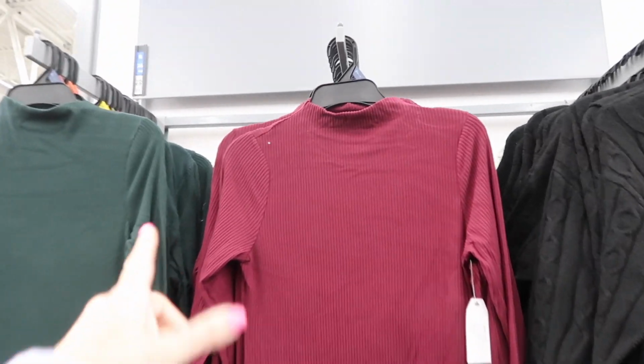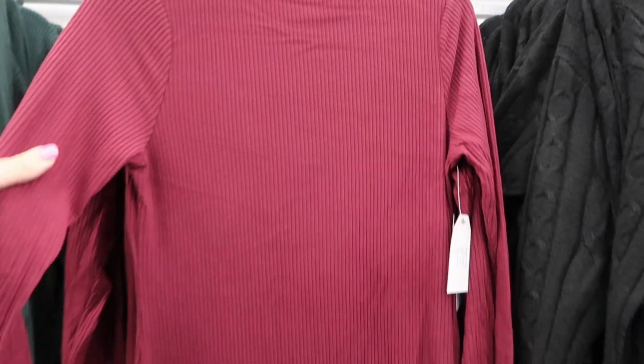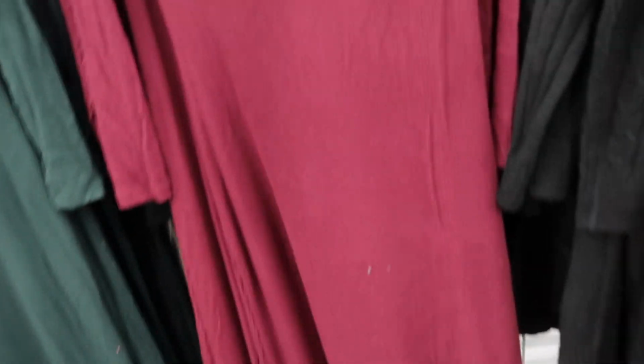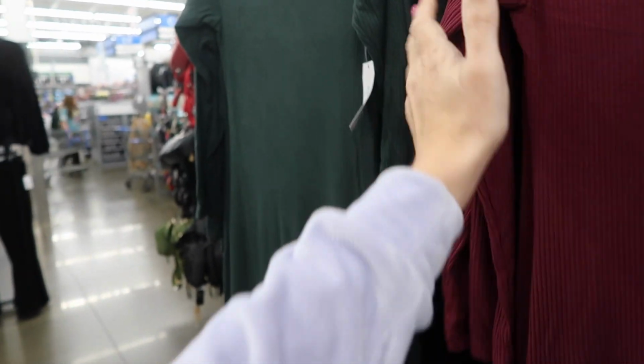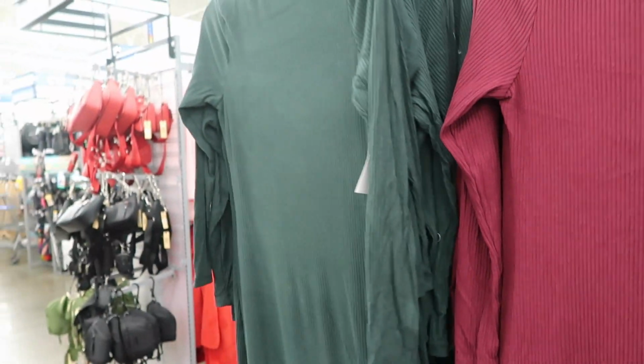So first thing are these high neck rib dresses from Time and True. Has that mock neckline, fitted through the wrist. It's a midi length, kind of flows out at the bottom. This is the extra small, so it is more of a relaxed fit. In the burgundy, also comes in black. There's green and ivory, and these are going to be $16.98.